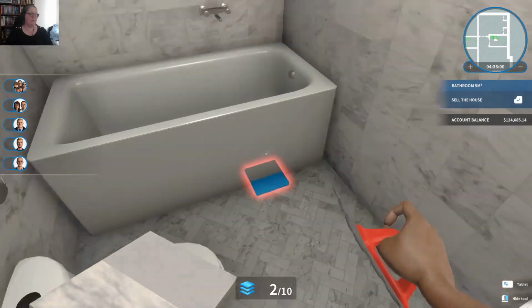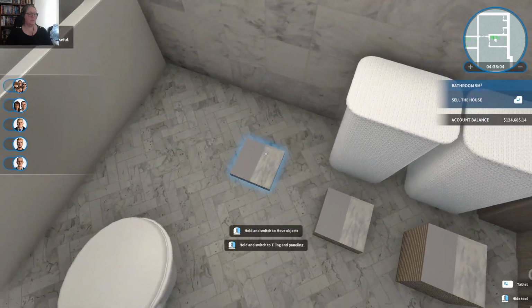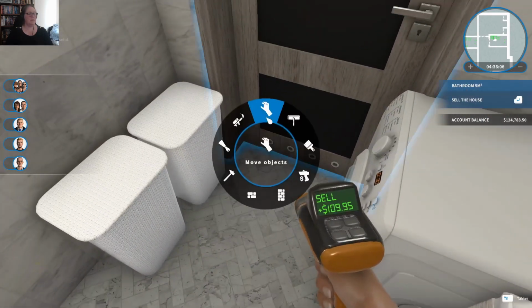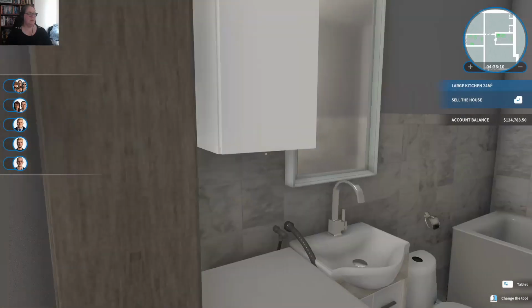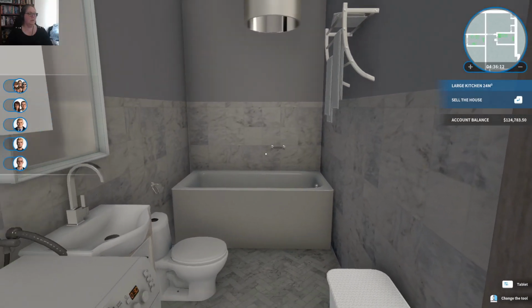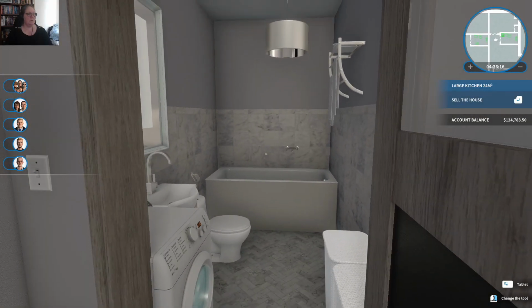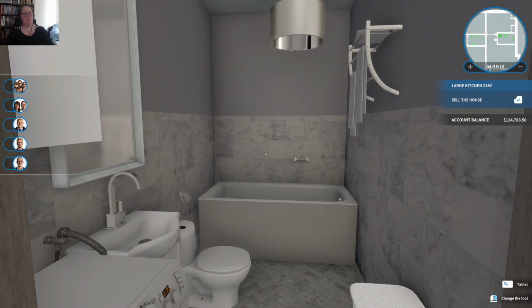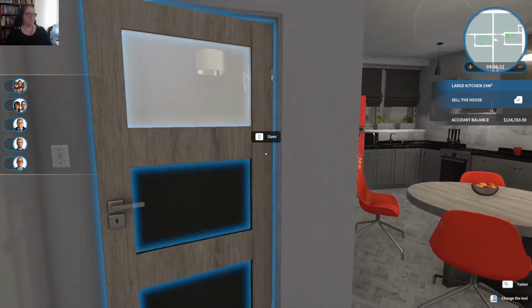Alright, and I think that is where this bathroom is going to be done. We'll just grab each of these stacks. I mean, I wish I could keep the light on when I was back here. Alright, so this is just my bathroom. Nothing exciting, but it's done.